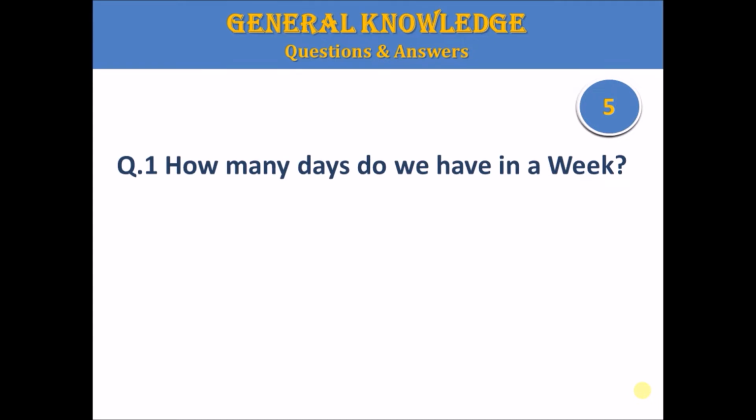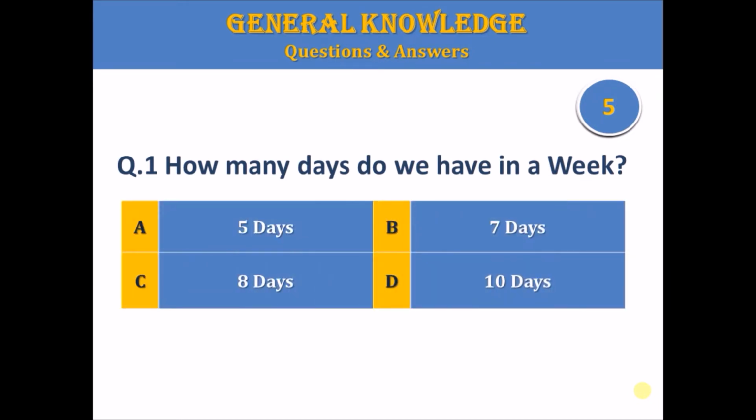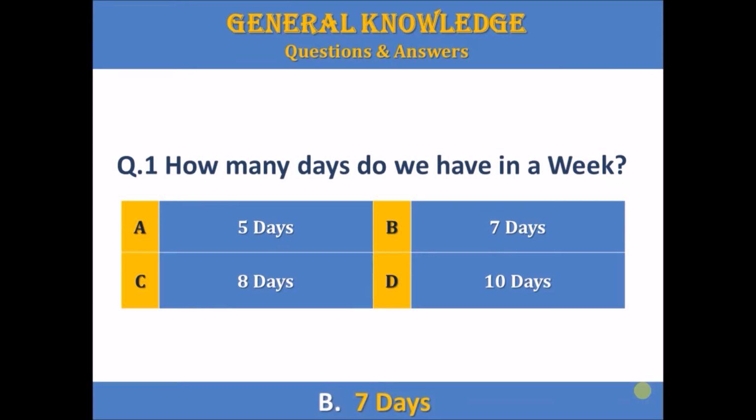How many days do we have in a week? A. 5 days, B. 7 days, C. 8 days, or D. 10 days? The time starts. The answer is B. 7 days.